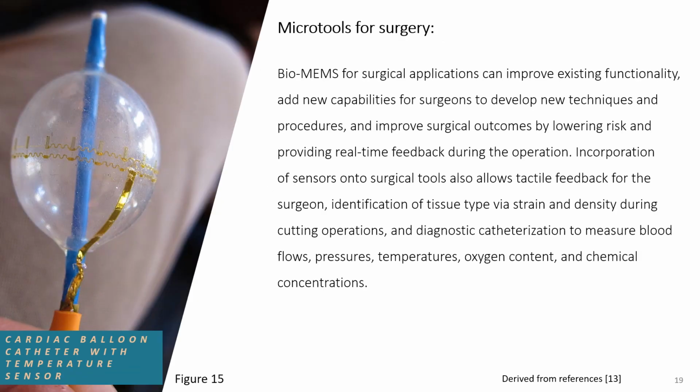The next application is micro tools for surgery. With the integration of BioMEMS sensors into existing surgical tools and equipment, surgeons are able to develop new techniques and procedures in surgery. Also, the integration of BioMEMS sensors into existing surgical tools allows surgeons to get tactile feedback and real-time feedback about various physiological parameters such as temperature, pressure, oxygen content, etc. within the human body, which is crucial during a surgical procedure.